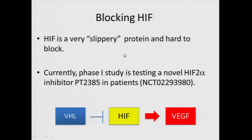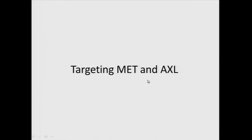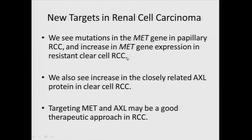We don't know yet whether it's better than the targeted TKIs, but it is something that we now finally can do. What about MET and AXL, and what on earth is MET and AXL? Well, remember I was talking about these various receptors, and we focused mainly on VEGF receptors. There are two other receptors called MET and AXL, which are on the surface of the cancer cells, as well as on the blood vessel cells to some degree. These seem to enable metastatic behavior, bad behavior by the cancer, and blocking these makes a lot of sense.